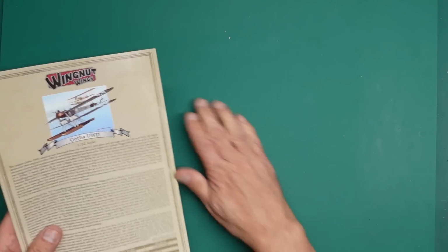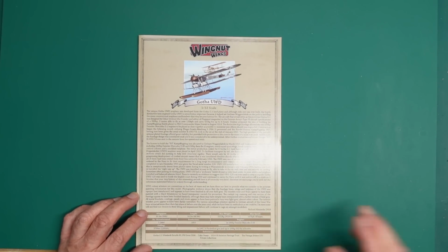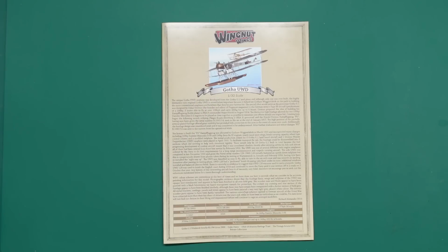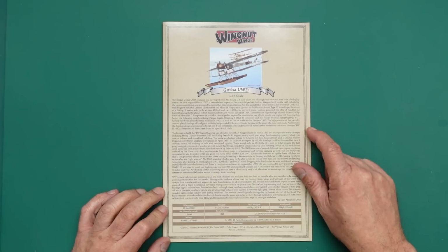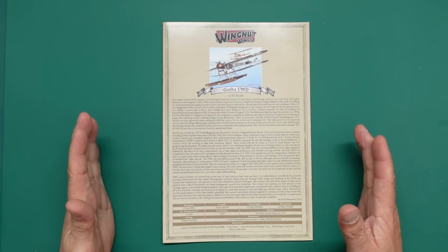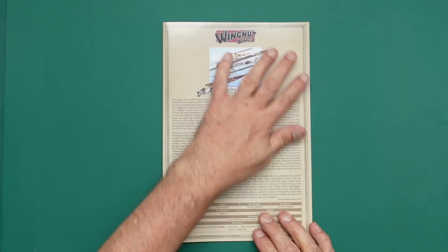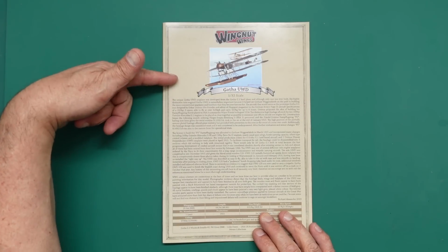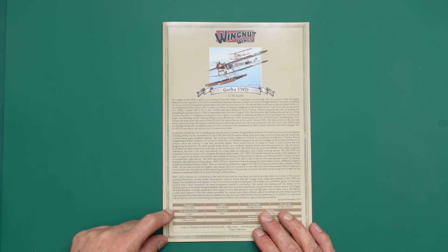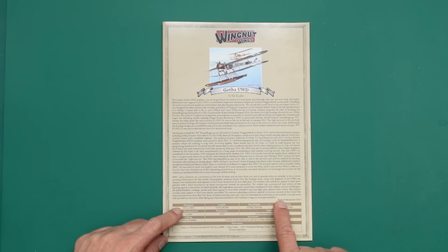So first of all, I think what we'll do is have a look at the instructions, and I'm going to get my lights sorted out so we're not glossing you out everywhere. Okay, so those of you that haven't seen a Wingnut Wings instruction manual before, get ready for a lovely surprise. If only other kit manufacturers made manuals like this, then we would all be very, very happy bunnies indeed. So on the front here, we've got basically the picture that's on the front of the box, 1/32 scale. Lots and lots of words all about the aircraft. And then here, we've got some notes about colouring and stuff from Richard himself.